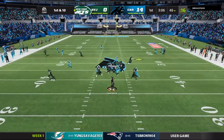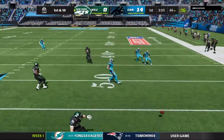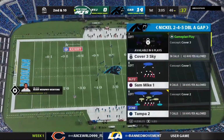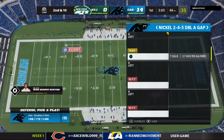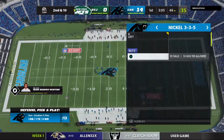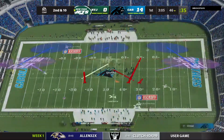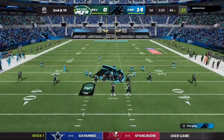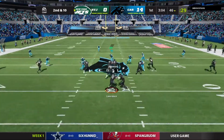Now Lawrence. And that'll be incomplete. Whenever I see a drop like that, I have to kind of take a step back and check myself a little bit. So used to seeing those big guys make big-time spectacular plays that when they drop one, I have to remind myself, we ask a lot out of these guys. Block and catch the football, not easily done in today's NFL.